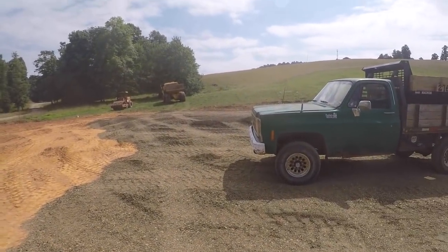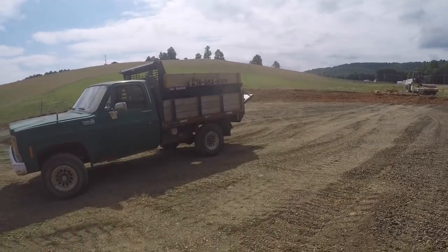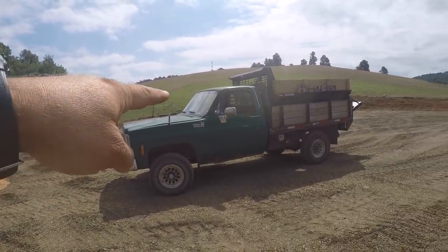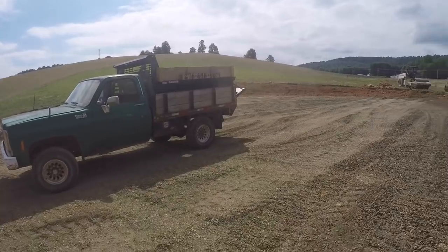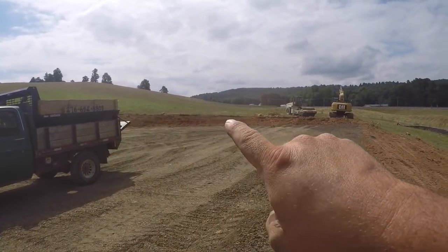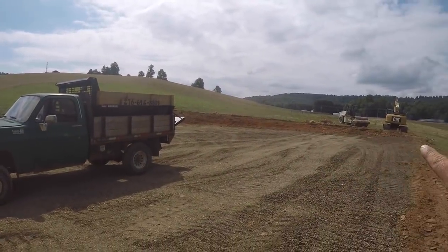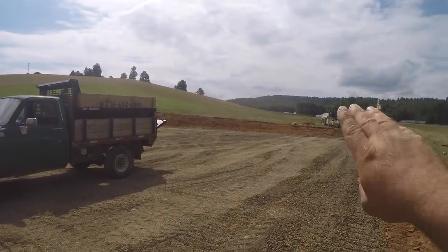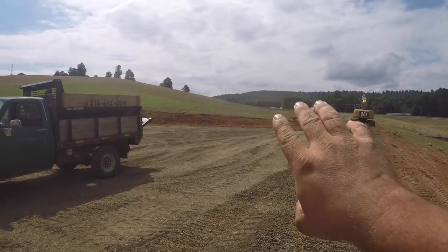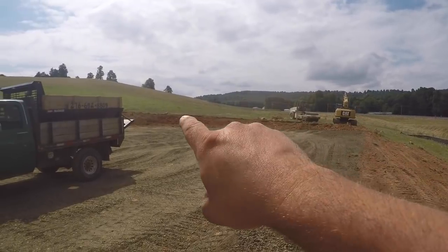And we got the dirt from over there along the edge. See how much cut there is back there? We're building a road around the back to the back of the building. So we cut the dirt out from over around the back, the side of the building over there and the back of the building. We're eventually going to cut all that dirt back there at the back of the building out, because there's another road that comes up the hill over here.